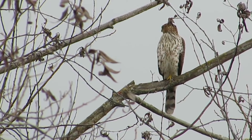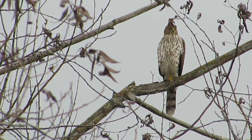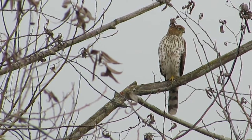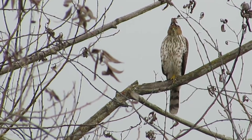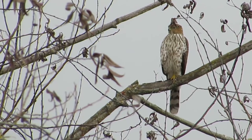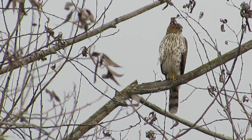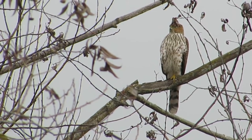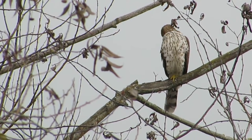Looking very alert here. A lot of little birds flitting around. And he's sitting here on the perch, hoping to catch one of them. It's a sibling that went off hunting too. He should be coming back, but they were hunting together here. You can see him looking every which way, and little birds go by every now and then, so we're lucky. He's giving us the front side.